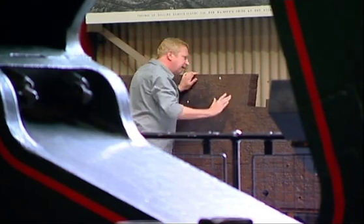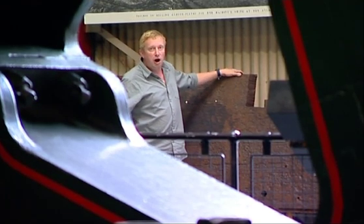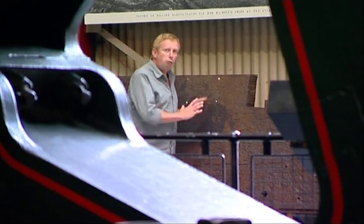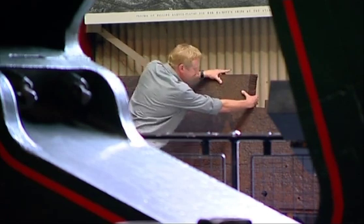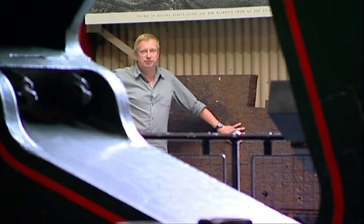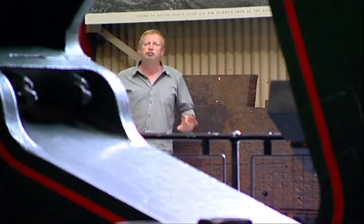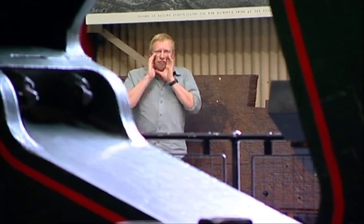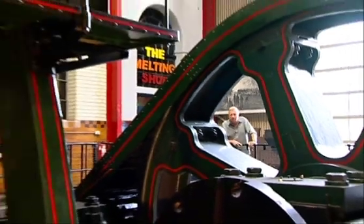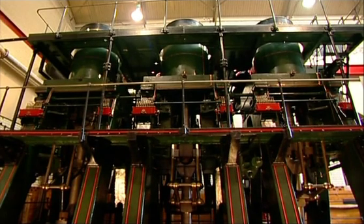This is a piece of armour plate from the first ever armour-clad battleship, HMS Warrior, 1860. It's rolled, it's very thick, and it started Sheffield's association with battleships. And if you're making battleship armour plate, you probably need something quite large to roll it out. Something round about the size of this. It was time for steam, steel and ships to come together.